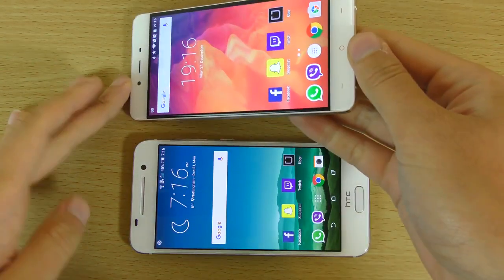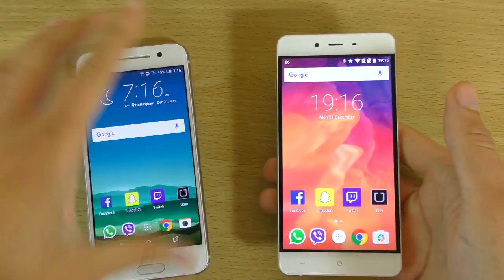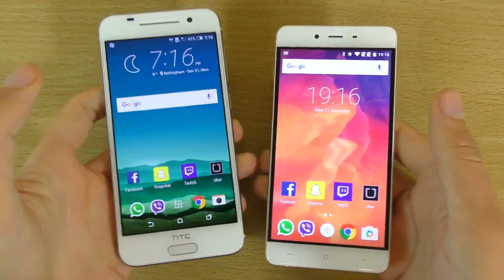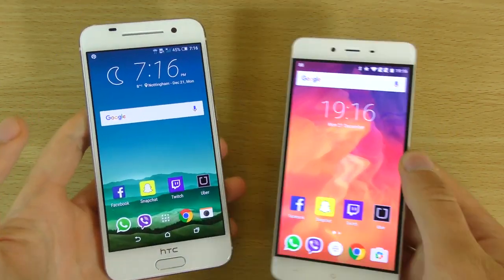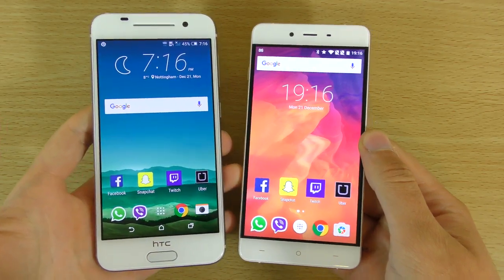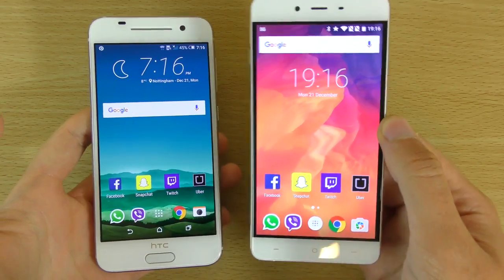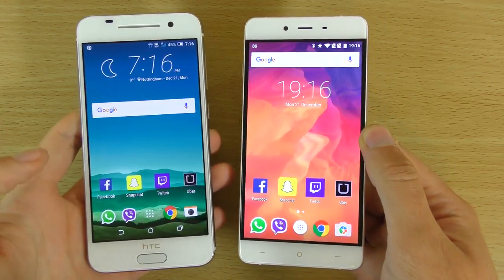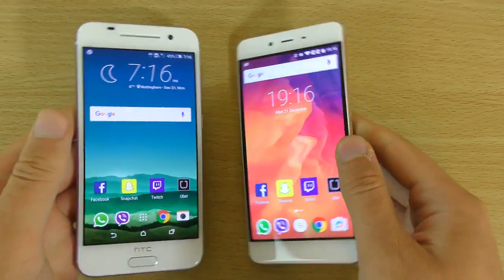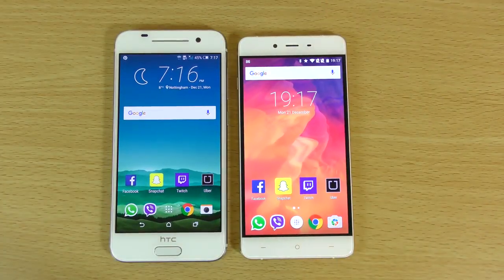In terms of the performance there, if you're into your gaming, I think the OnePlus X is going to give you that little bit more performance. But then again, I found the gaming to be quite dodgy on the OnePlus X, maybe because of the underclocked processor. But in terms of the app opening and multitasking, the OnePlus X does excel there, which is good. As I said, I think both of them have strengths and weaknesses, really. So if you need your camera, the A9 is your man, and everything else really OnePlus X.